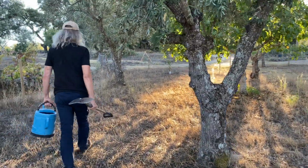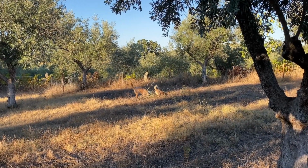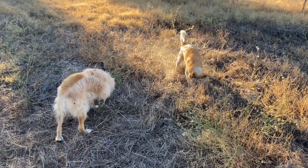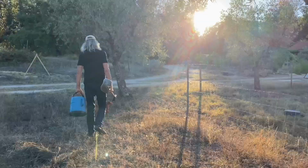Doggies! Oh, look at them. Look at them there. They're too busy digging. They never dig where we want them to dig. They just dig. Maybe we'll use one of their holes for the tree. Look at him go. Come on, Reeds.